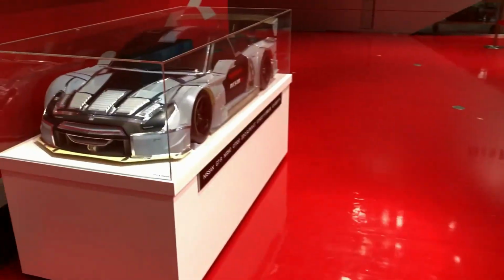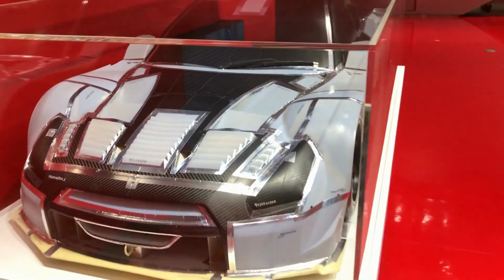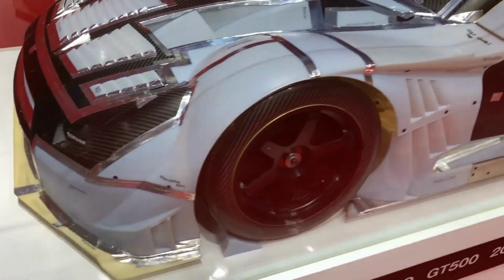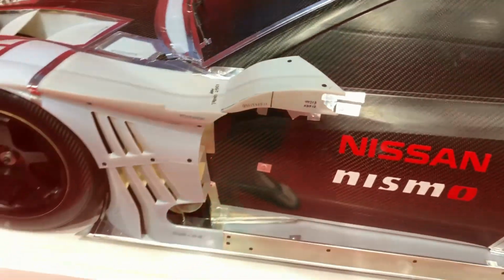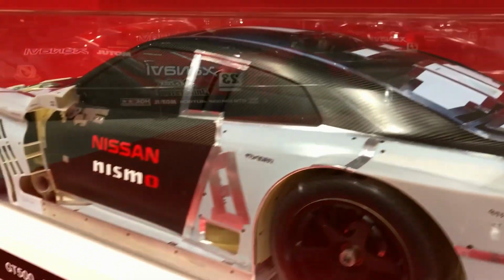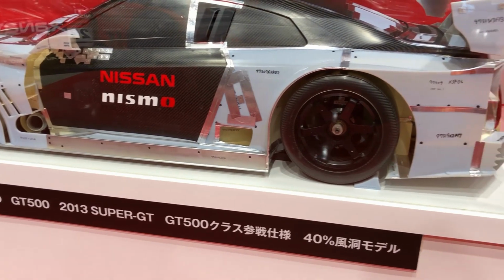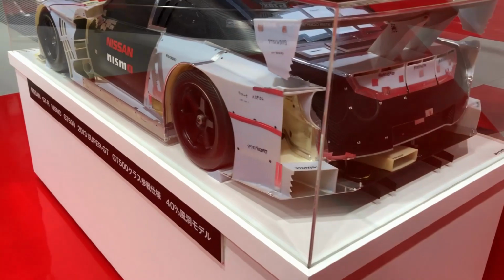There's this little model here too, which is pretty awesome. I don't know what it's for, but it looks rad. It's got these aerodynamic looking mirrors. Oh, and it's got a wooden spoiler. That's cool. But yeah, it's just a cool little model. Nissan GT-R Nismo GT500 2013 Super GT GT500, I can't read what it says after that.